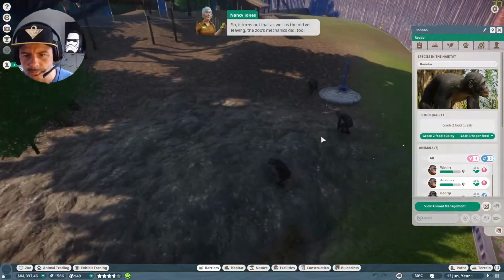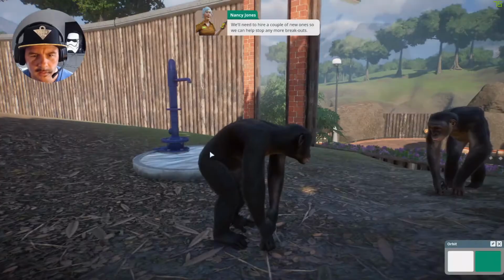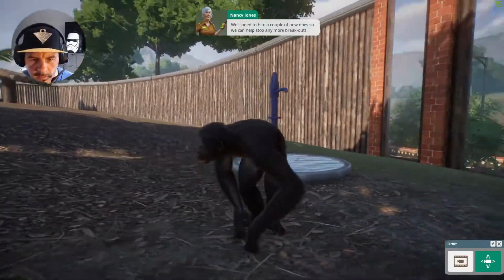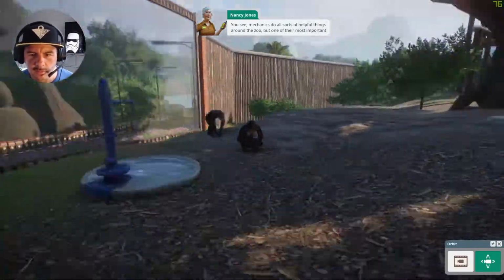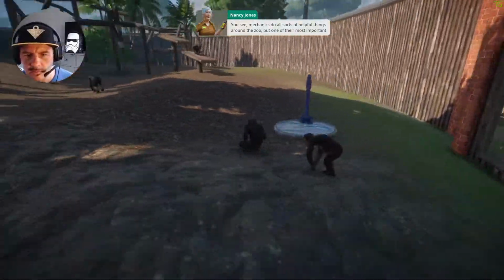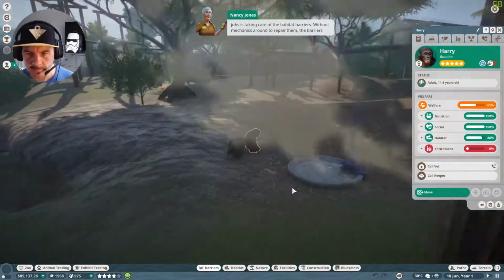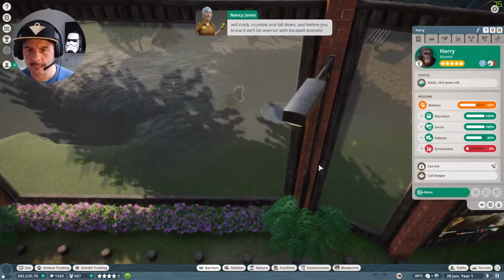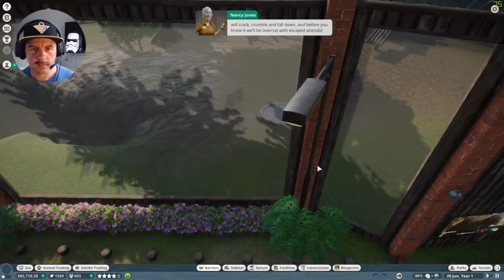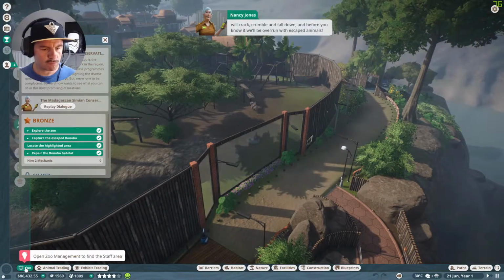So, bonobos. It turns out that as well as the old vet leaving, the zoo's mechanics did too. We'll need to hire a couple of new ones so we can help stop any more breakouts. Look at 'em. You see, mechanics do all sorts of helpful things around the zoo, but one of their most important jobs is taking care of the habitat barriers. Without mechanics around to repair them, the barriers will crack, crumble, and fall down. And before you know it, we'll be overrun with escaped animals.